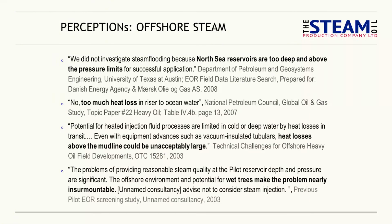Now, the perceptions of steam injection offshore. University of Texas, 2008: North Sea reservoirs are too deep and above the pressure limits for successful application, full stop.